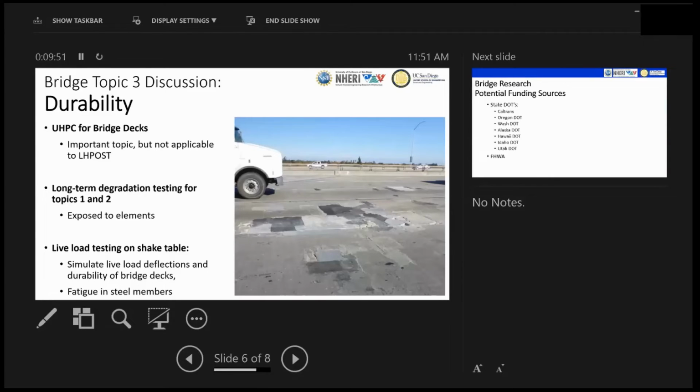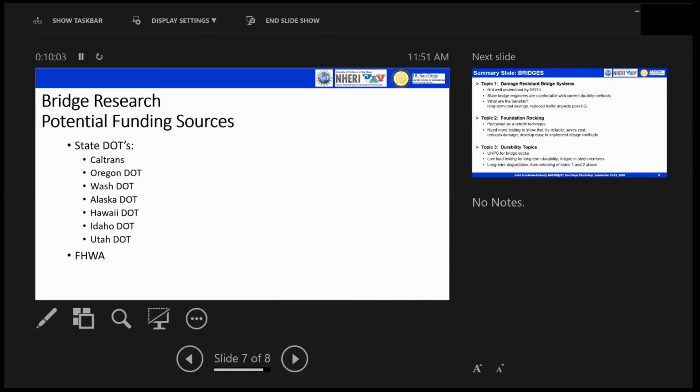There's a picture of a deck that I showed yesterday. It's a bridge in Stockton that Caltrans is spending millions of dollars fixing this deck every few years.